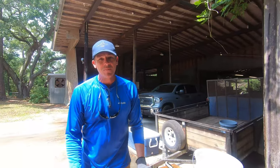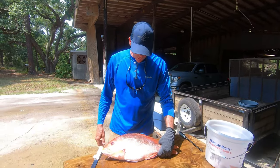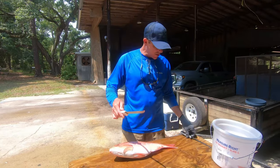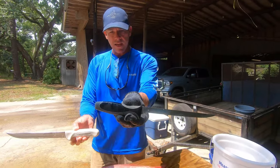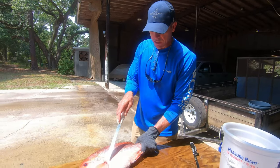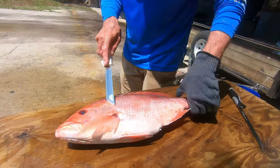What's happening, y'all? We have made it back to the boat shop and we made it back to the fish cleaning table. Got one of our snapper. Now it's not one of the biggest ones, but this is probably pretty typical of what most people are gonna catch. We're gonna be using two different knives. They're both Dexters. One's a serrated, one is a straight blade. I really like a Dexter knife. And like most fish, cleaning a red snapper to me is a lot like a sheep's head. There's kind of a little chink in the armor right there under the pectoral fin.